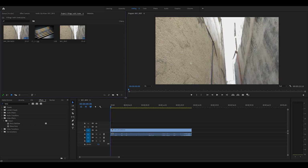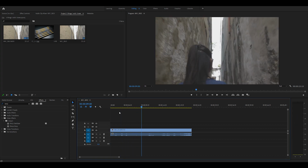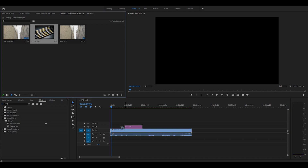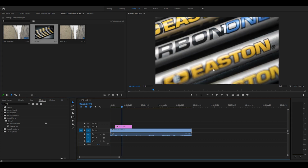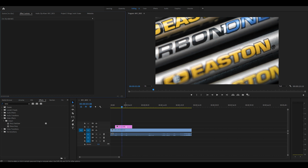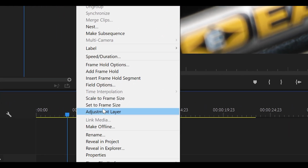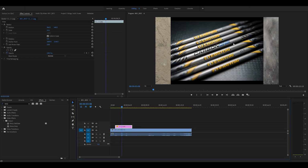Right here, I have a 1080p clip. Nothing special about it. But let's say I want to put in a photo. Now I'm going to drag down a photo. Wow, what you're going to see is that this photo is super big. You can easily rescale it in effects control, but there's an even simpler way: you just go down to your clip, right click on it, set to frame size, and boom, voila, you have your photo in the frame, nice and simple. So yeah, that's the gist of it, I guess.